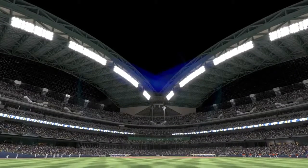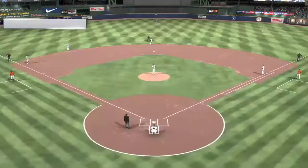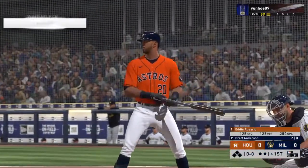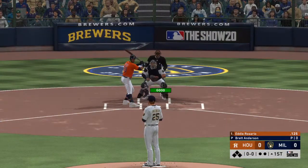We are under the lights this evening as we get you set for another edition of Baseball on the Show. Coming up, we've got a good matchup in store between the Houston Astros and the Milwaukee Brewers. Coming to the plate now, Eddie Rosario. He'll get us started in this one under the lights.